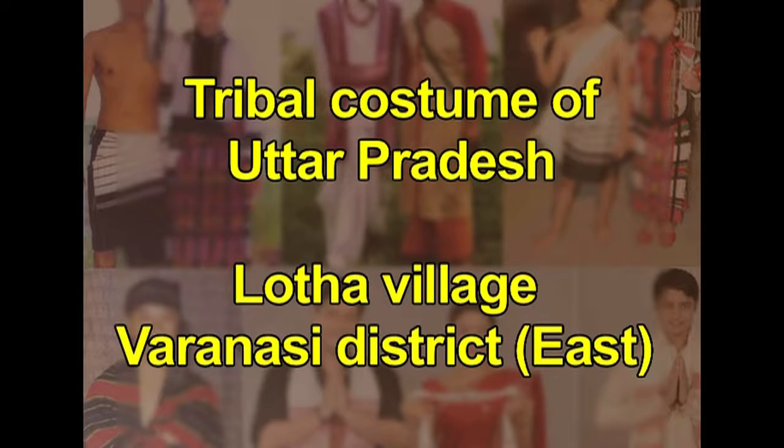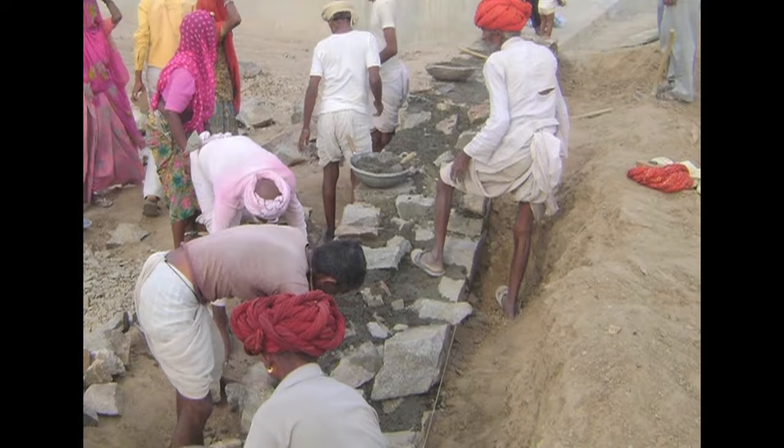Coming to the tribal costumes of Uttar Pradesh, Lohta village in Varanasi district east. Men of the Hindu community wear dhoti, kurta or shirt and banyan or bandi. While doing manual labor, only bandi or banyan is used as an upper garment. Sometimes a scarf is used round the neck or is placed on the shoulders.